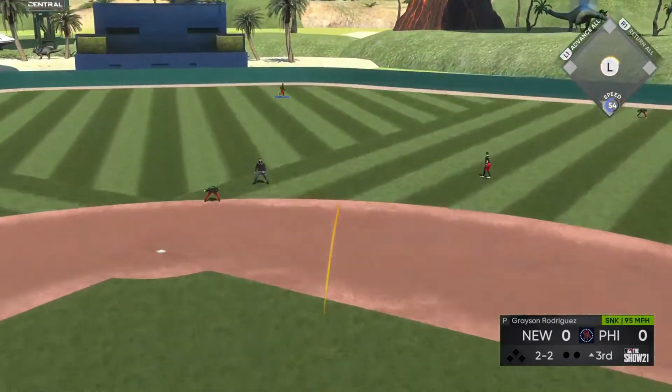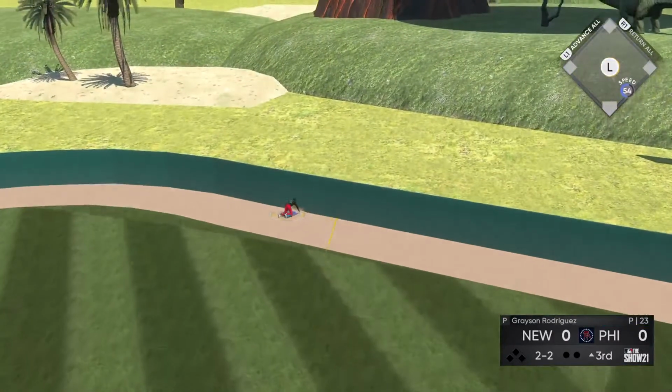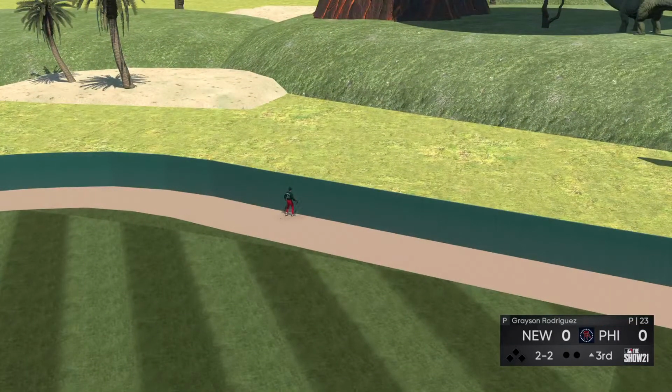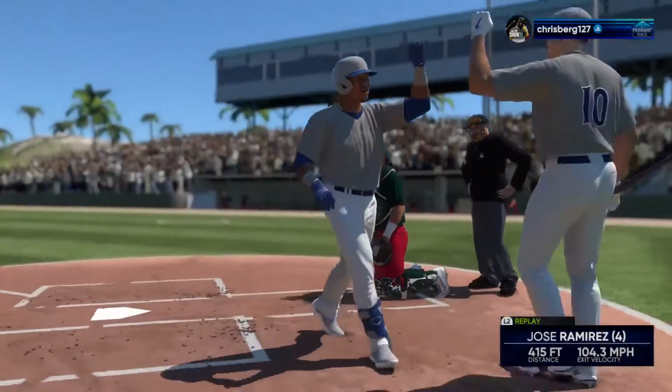A swing by Ramirez, and this one's soaring to right field. And out of here, and I mean by plenty. That ball was crushed.